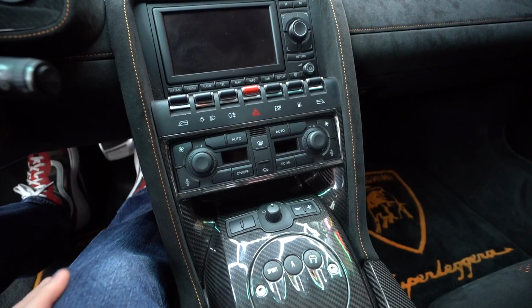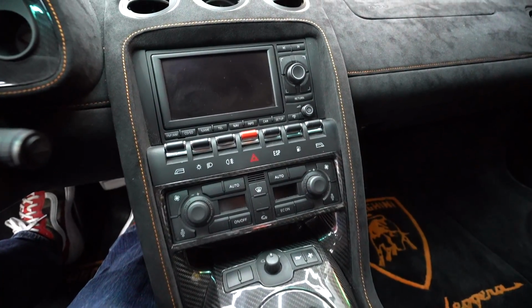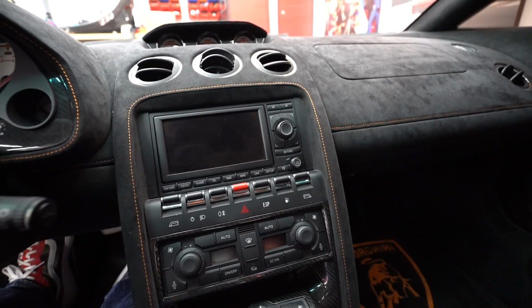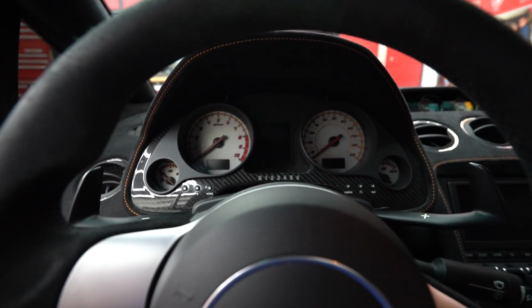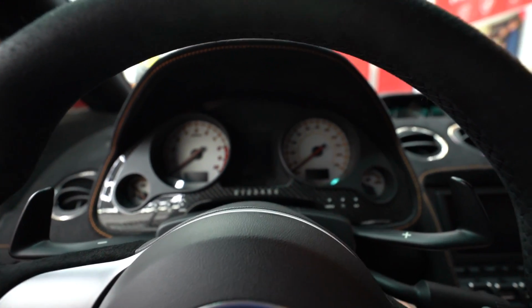From everything I've seen and heard, it's basically an Audi system, and so is the radio and infotainment. It's not exactly the world's greatest, but I'll power it on and show you. So I'm going to key it on. And by the way, you're going to hear this whirring sound. A lot of people say, ooh, it's charging up the engine. It's just the secondary air. It's not that impressive, so see.